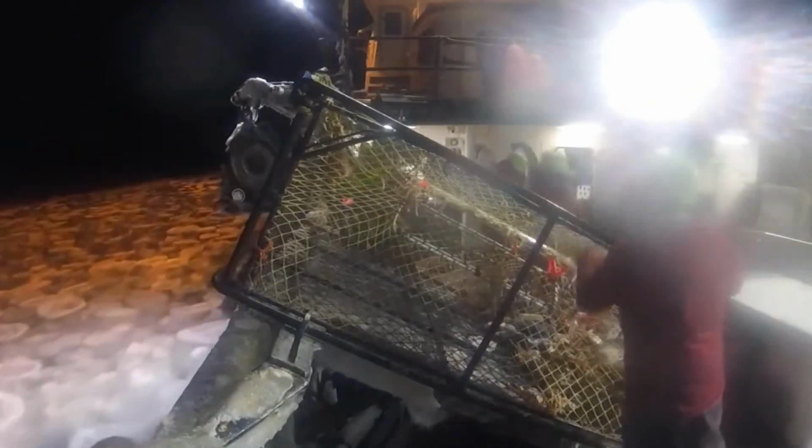For the design of crab traps, the Norwegian government also has regulations. Certain crab trap rope must be cotton, not nylon.